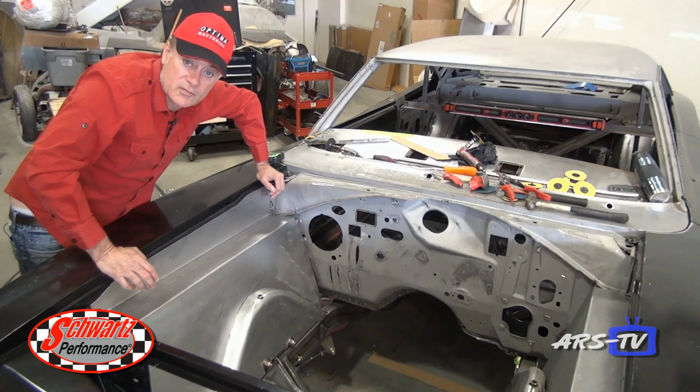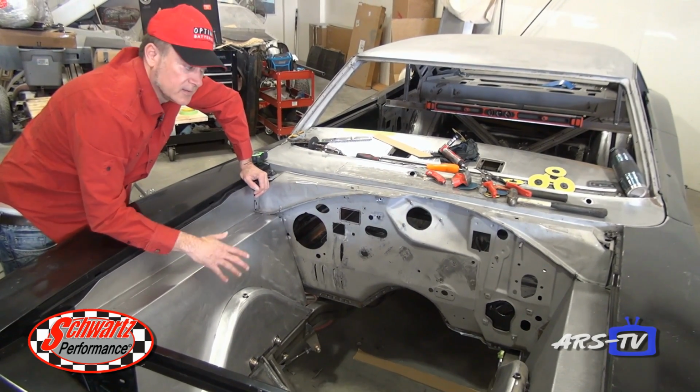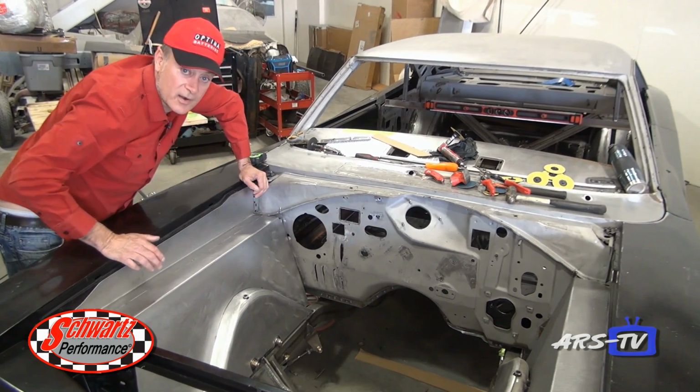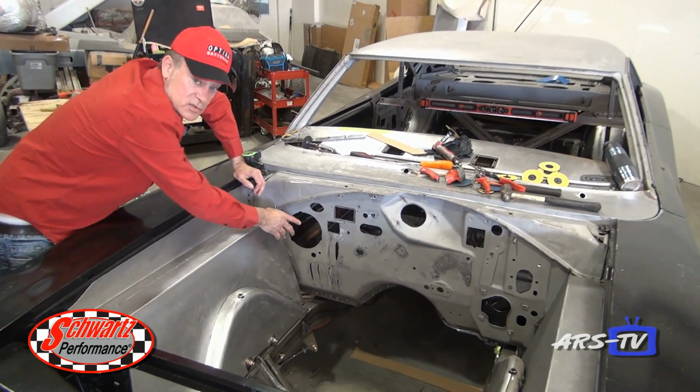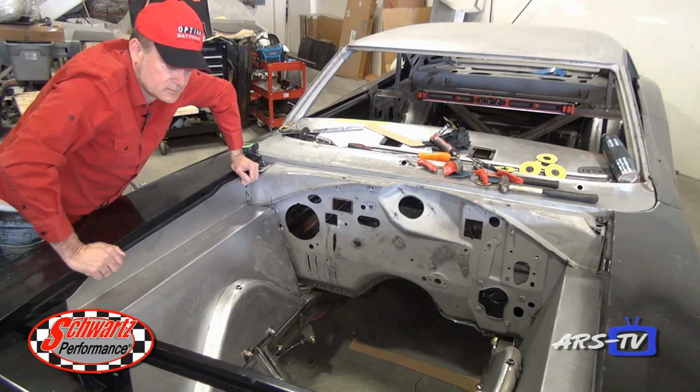The customer came in from out of state yesterday and he saw these inner fender panels, really liked the look, and they look a little bit mismatched when you see this ugly factory firewall, so he decided that he'd like us to smooth that as well, which is part of our standard build process here.